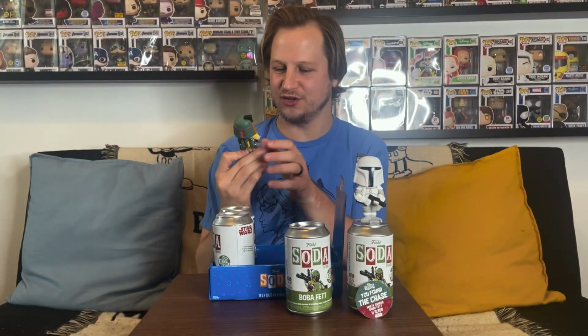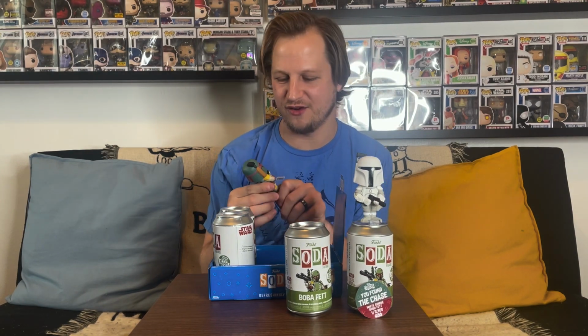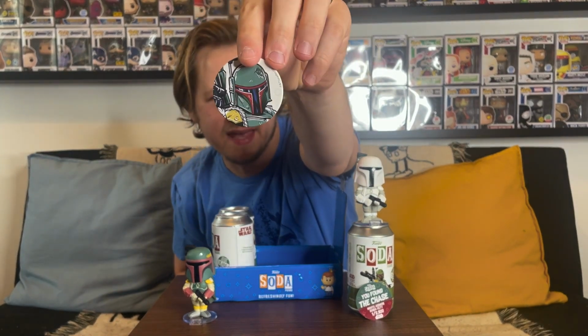So this soda looks super awesome. I think the Star Wars sodas work out really well, especially like Boba Fett, where that's how he would normally stand in the original trilogy. So that is absolutely sick. I am loving that. And then if you want to go ahead and take a look at the pod for the common, here it is, going to be Boba Fett limited to 1 out of 12,500. And then there you go, you have Boba Fett there on the back.